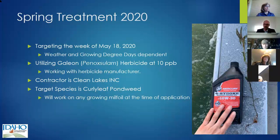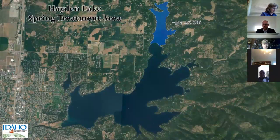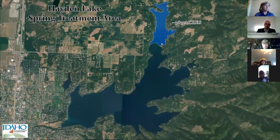Our new statewide contractor for this year is Clean Lakes, and they're on board and will be the ones performing this treatment. As we all know, the curly pondweed is the target plant for this treatment. However, if there's any growing milfoil at the time the herbicide is applied, it will affect the Eurasian water milfoil as well. Here's a quick look at what the treatment area looks like. About 387 acres is what we're looking at prescribing. We are trying to refine this southern end of the lake, and that may change a little bit based on some survey results that we'll go over in just a little bit.